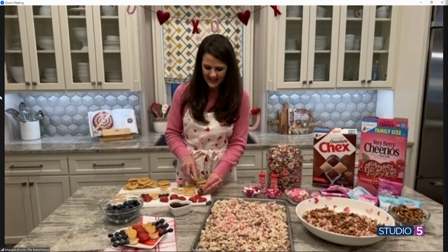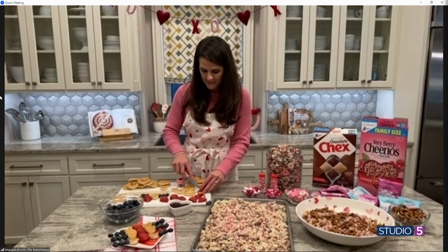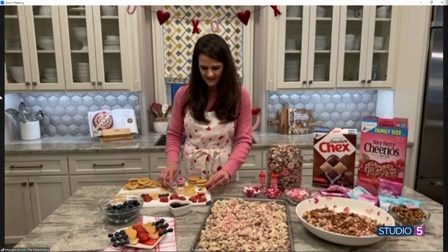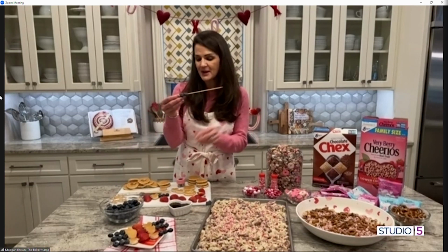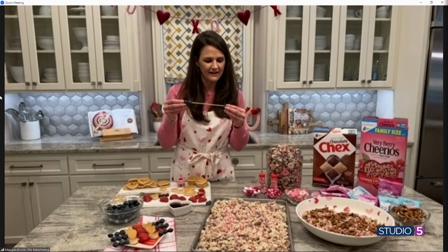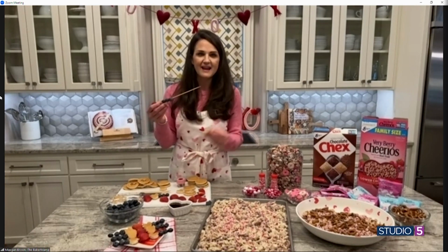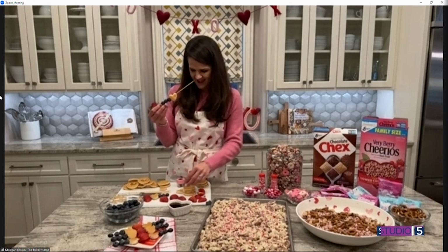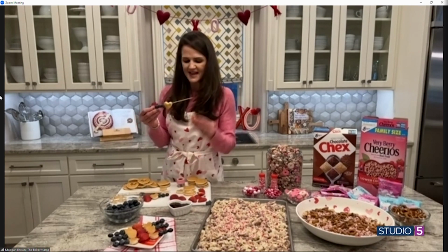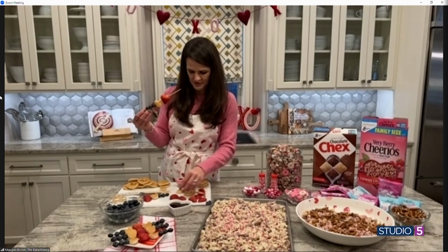You just slice 1 strawberry in half, then cut a V in the top of it to remove the stem, and ta-da, you have a little heart-shaped strawberry. Once you do that, grab your little skewer, and you'll start putting blueberries on it. So we've got to get a little balanced breakfast here. I'm going to skewer some blueberries on, then put a mini heart-shaped pancake on, and then a heart-shaped strawberry, and another pancake, and 3 more strawberries.